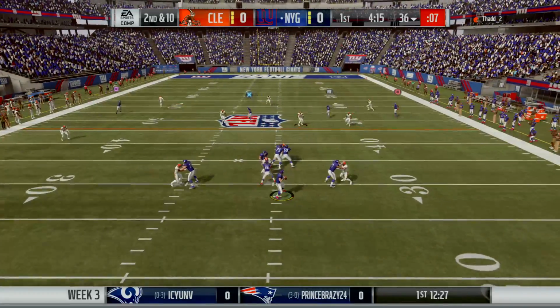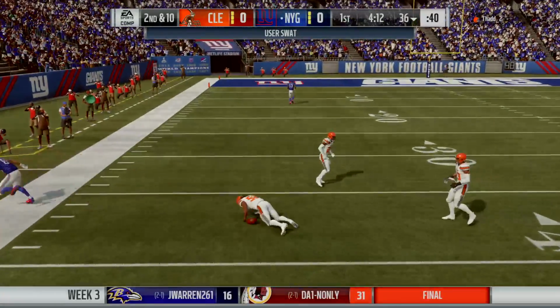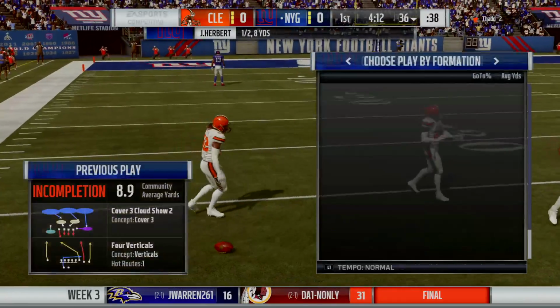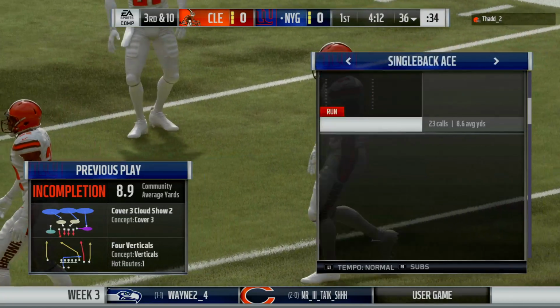Throw now on 2nd and 10. And he bats it away, and it falls down incomplete. He was looking for Evan Ingram, the tight end, and it'll bring up 3rd down.